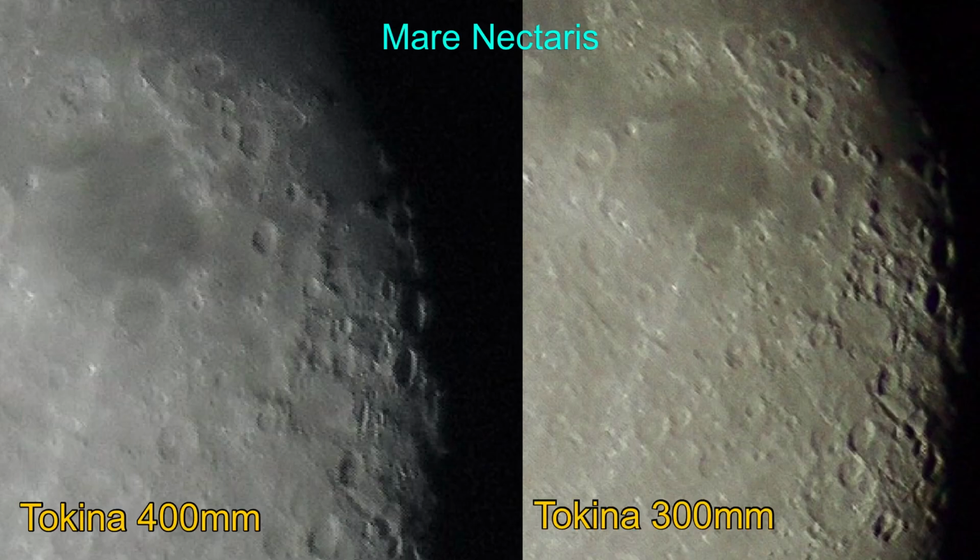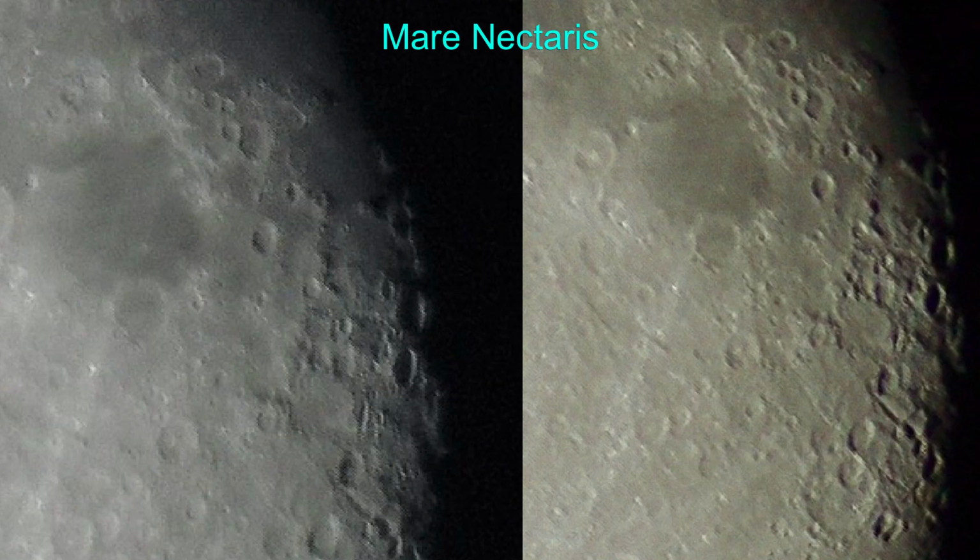Here the 300mm lens appears clearer and with higher contrast. It makes it easier to see details, although the 400mm lens, as expected, reveals a tiny bit more details. The lower contrast makes the 400mm lens seem more washed out.